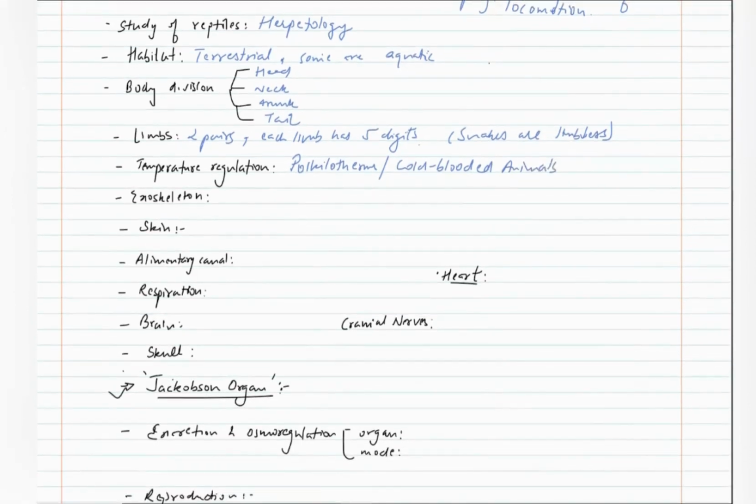The exoskeleton is made up of epidermal scales. So scales are present. Skin is dry, cornified, that is very thick, very hard, rough and non-glandular, which means there are no glands, no sweat glands, no sebaceous glands.